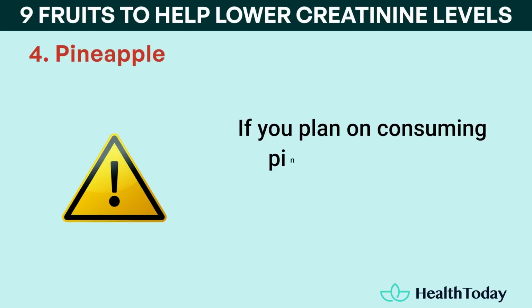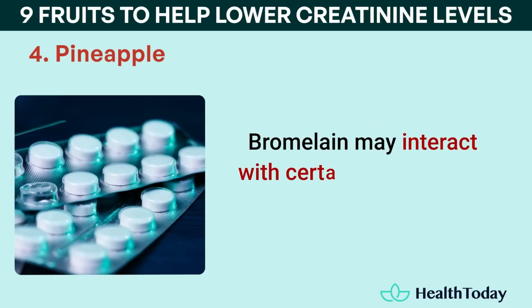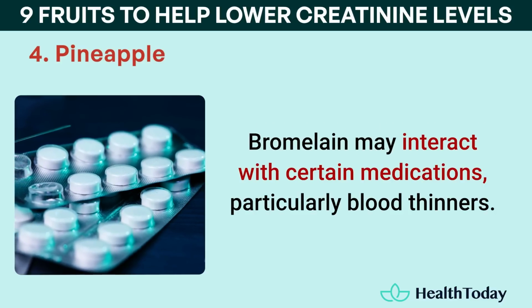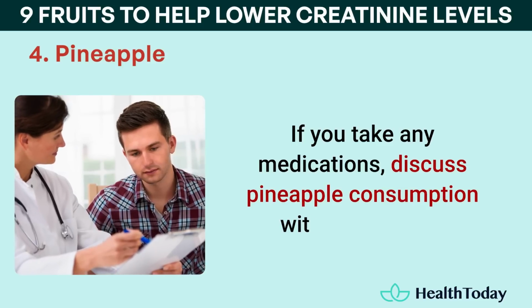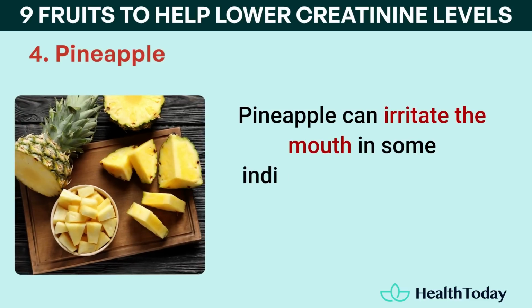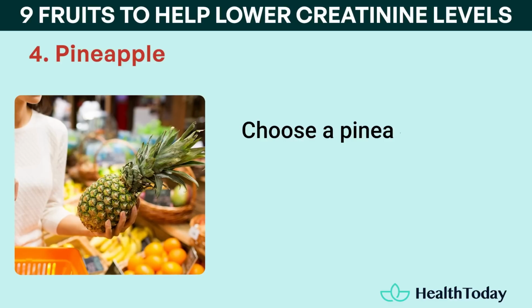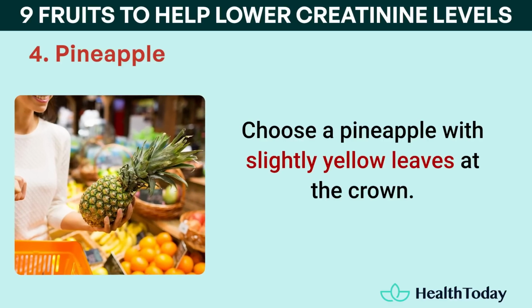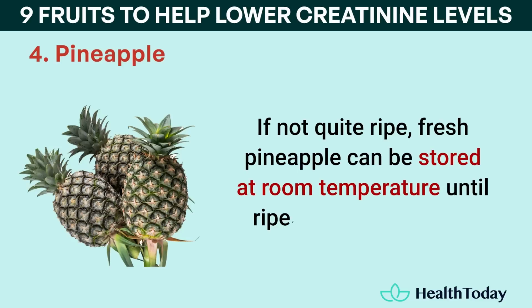If you plan on consuming pineapple, note the precautions. Bromelain may interact with certain medications, particularly blood thinners. If you take any medications, discuss pineapple consumption with your doctor. Pineapple can irritate the mouth in some individuals, so try eating it in moderation. Choose a pineapple with slightly yellow leaves at the crown. If not quite ripe, fresh pineapple can be stored at room temperature until ripe, then refrigerated.